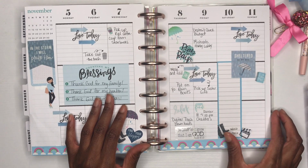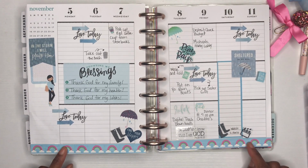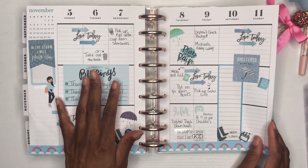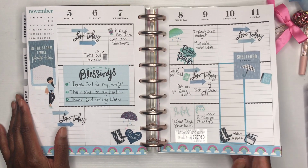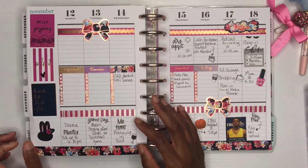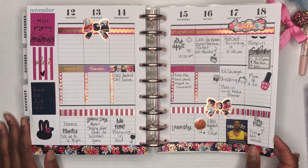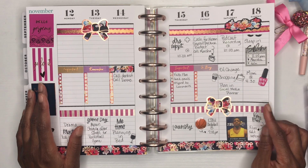Sheltered by my God. I love this spread actually. And then I love that I put the rainbow down here. I remember this moment. He can do all things if you just trust Him. If you just trust Him. Whew. Anyway, moving on.